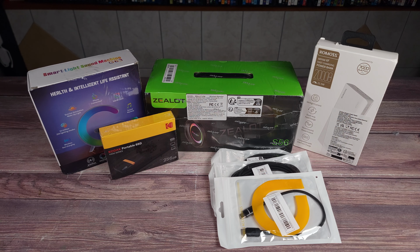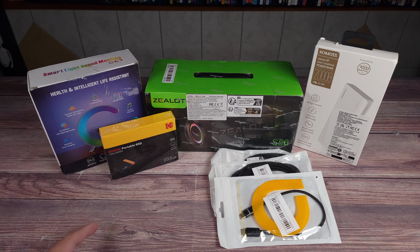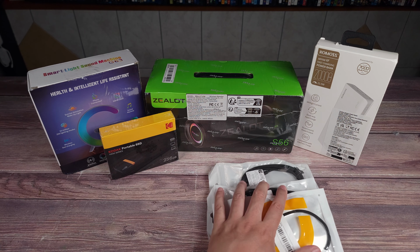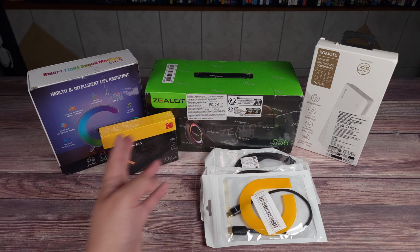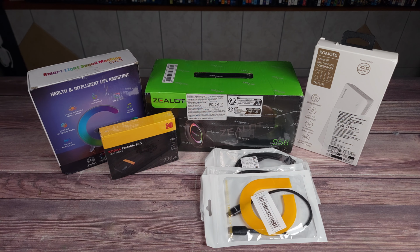All right, so I went ahead and took everything out of the box. I did receive everything that I ordered, and so far everything looks pretty legit based on the packaging. So I have a phone charger slash LED light thing. I have an SSD drive, a Bluetooth speaker, a power bank, and quite a few different USB cables as well. So I'll go ahead and go through all of these one by one so we can see what everything is and then see how the quality is as well.